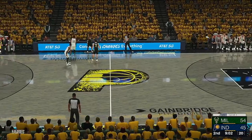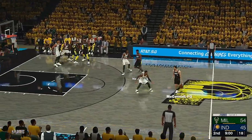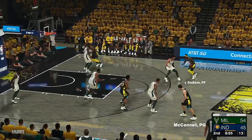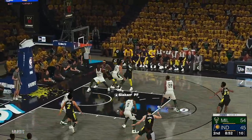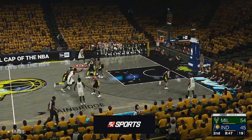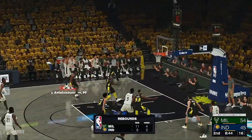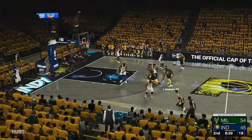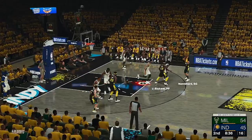Pascal Siakam has checked in for Jackson, and it's Nesmith in for Toppin. Pass to Siakam. Over on Adebayo, and too long on the shot. Oh, love the intensity once they're hitting the boards. Yeah, that's been the key to their lead. I mean, simply put, the effort they've displayed on the glass has been the difference.